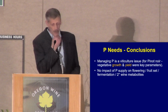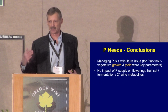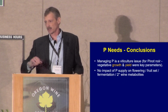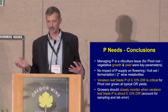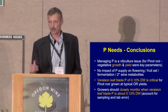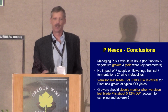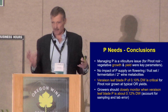And surprisingly, based on the literature, I was really expecting to see effects on flowering and on fruit set, because that's what's published regarding phosphorus limitation, but we never saw that. And we saw basically no influence on wine's secondary metabolites. So this one's really easy, no need for a little thermometer guide. When veraison leaf blade P is 0.1%, that's when you limit yield or growth. And so because that's a fairly low value, when your values are getting to 0.12, sorry, at veraison, that's about the time you want to keep an eye on phosphorus.